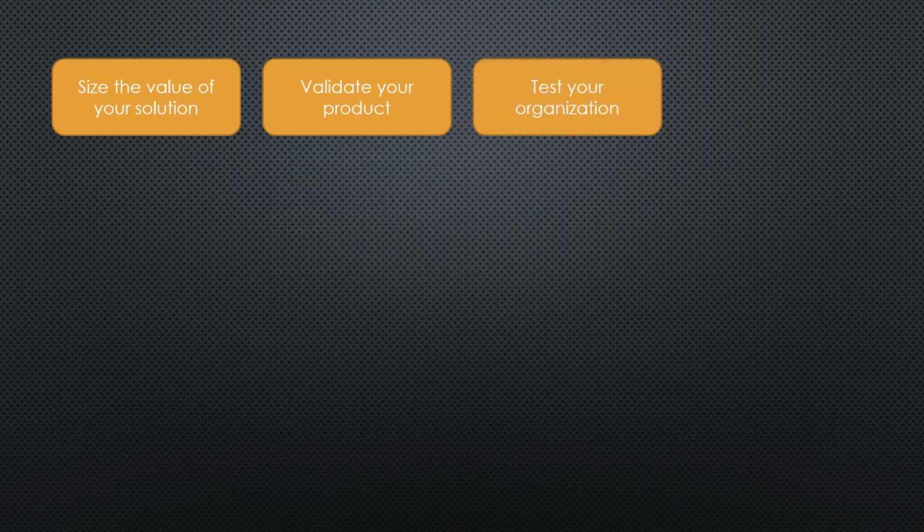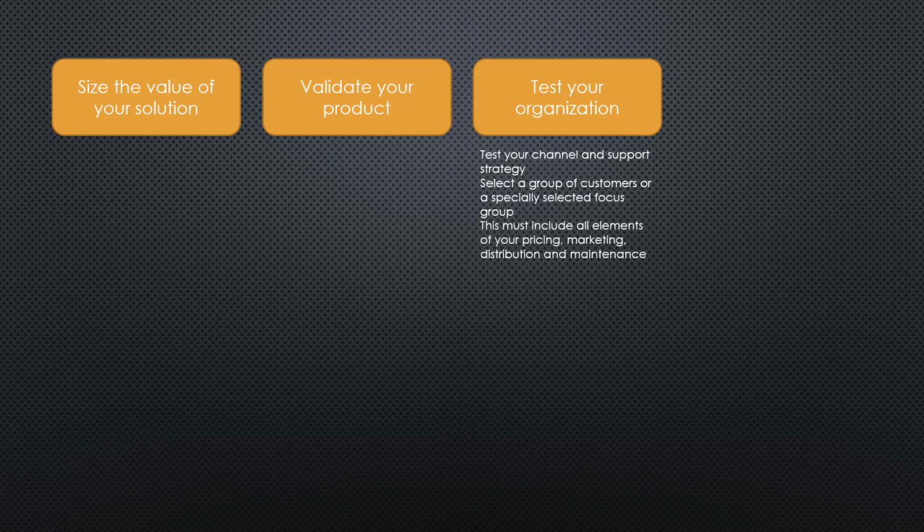Test your organization. Test your channel and support strategy. Select a group of customers or a specially selected focus group. This must include all elements of your pricing, marketing, distribution, and maintenance. Again, collect feedback and improve.